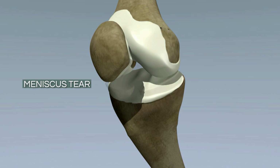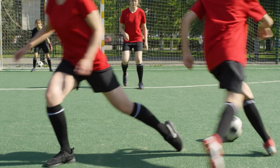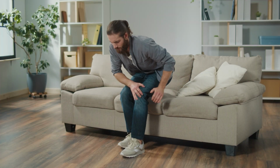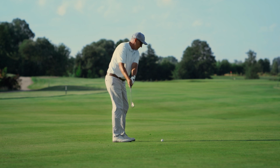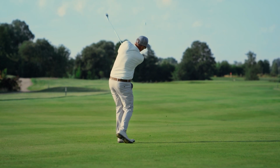Meniscus tear. A meniscus tear typically occurs from a twisting motion, which can happen during sports or even from simple activities like getting up from a chair in older adults. Doctors often say that meniscus tears have ended a number of retirees' golf careers, as the twisting motion is typically associated with a golf swing.